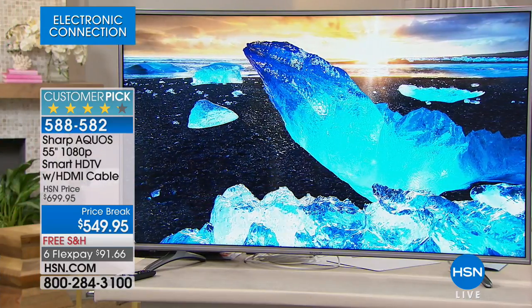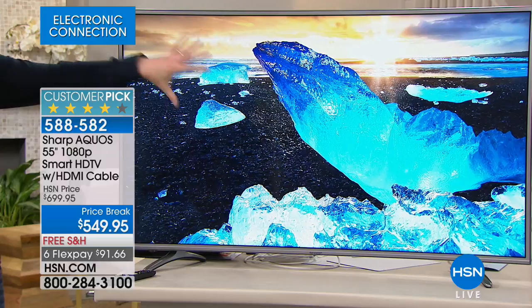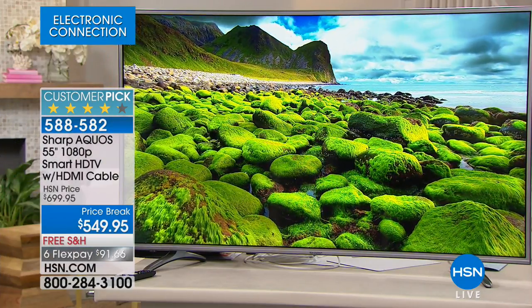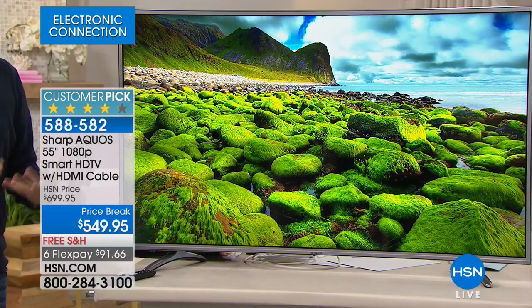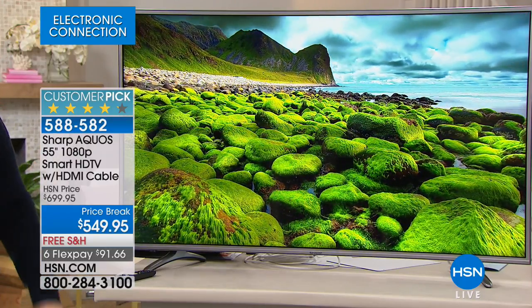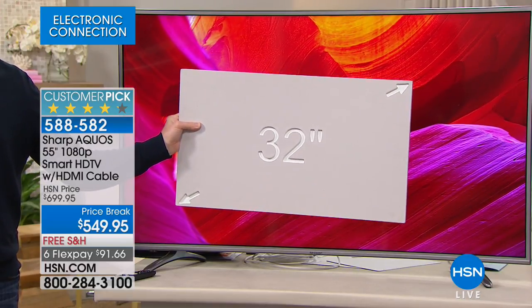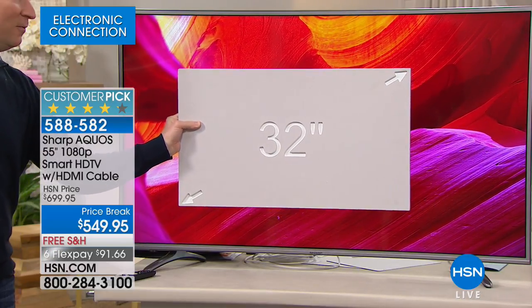So you're truly looking at the best that Sharp has to offer. The best in lighting, the best in the bezel, the best that it's now a smart TV with a computer built in that gives you all those channels, and you're not watching it on the most popular screen size in America, which is a 32-inch. Can you imagine watching a movie on that? Or maybe watching your kids' home videos?